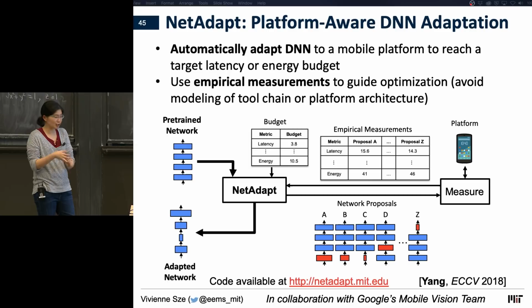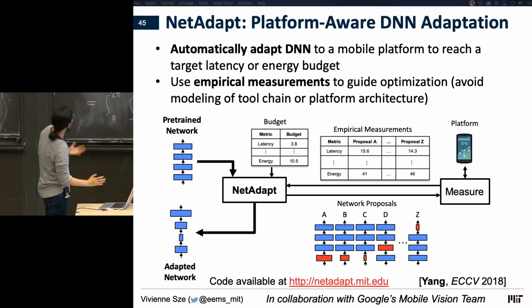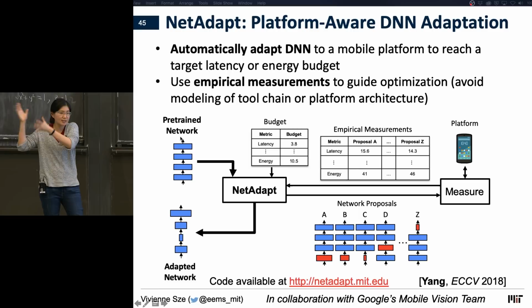And the reason why we want to use empirical measurements is that you often can't generate models for all the different types of hardware out there. In the case of Google, what they want is that, if they have a new phone, you can automatically tune the network for that particular phone. You don't want to have to model the phone as well. Okay, and so how does this work? I'll walk you through it. So you'll start off with a pre-trained network. So this is a network that's, let's say, trained in the cloud for very high accuracy.